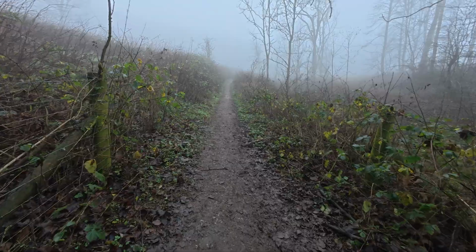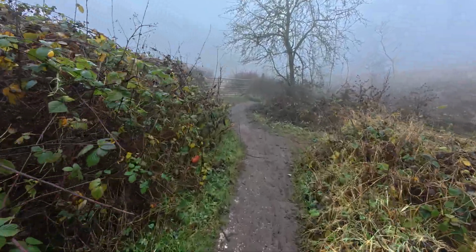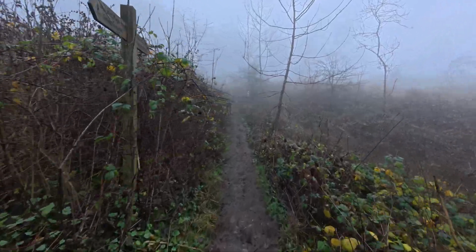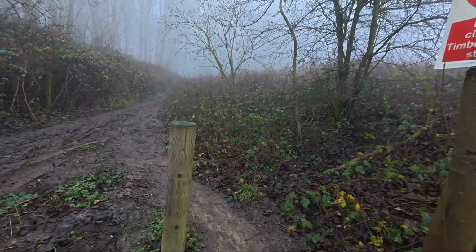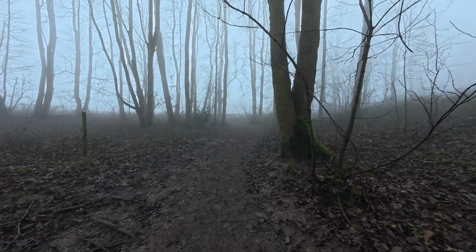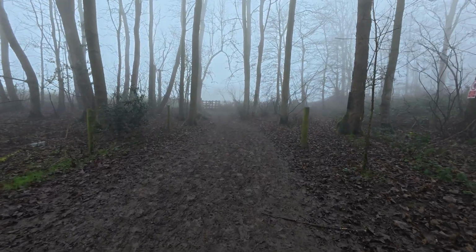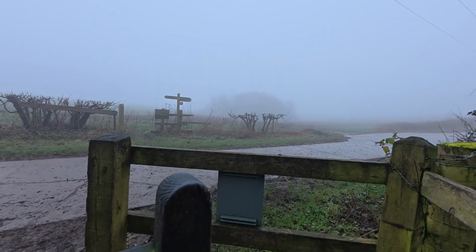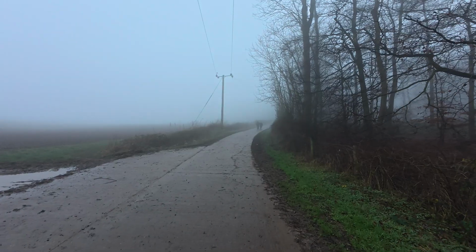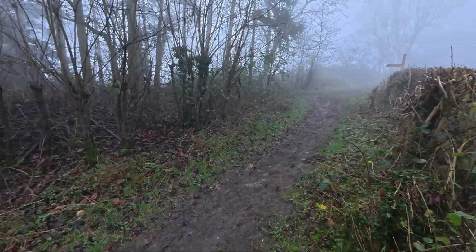Path narrows. Hillsides are getting less. Must be getting towards the top of the dale. There's a mausoleum somewhere around here. Here we go right. Here we go left. Through the hedge. Onto more muddy paths.